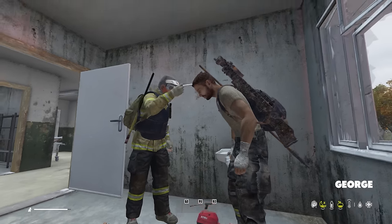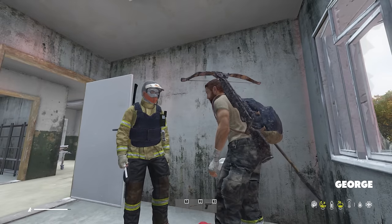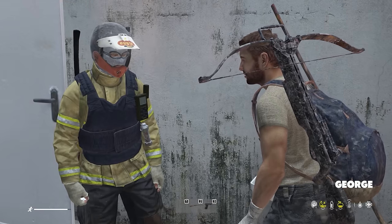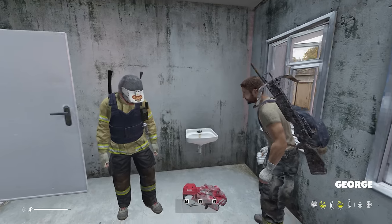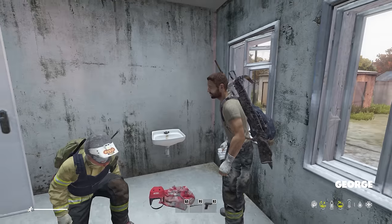Wipe the sick off of it before you inject it. Oh, too late. Wait, what? No, that's... I'm not sick. Why are you putting stuff inside of me, John? Stop it! That syringe was actually empty before I threw up. Do you not have sepsis?